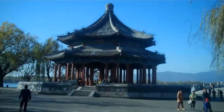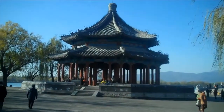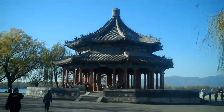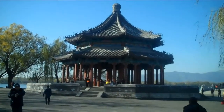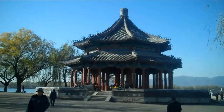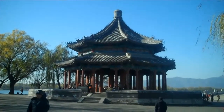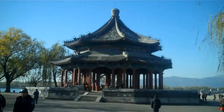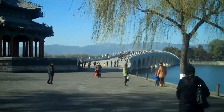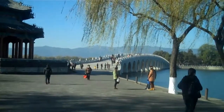One of the things Professor Liu is pointing out as well is that what we have all over the Summer Palace gardens are representations from different styles from different parts of China. So what you can see for some of the buildings is actually sort of a representation of all of China in some respects. And again, now we're up to this bridge, which is the bridge of 17 arches.